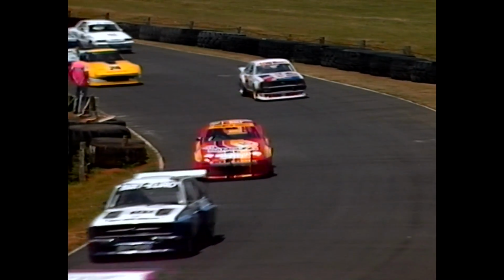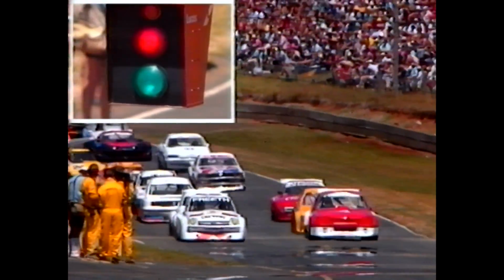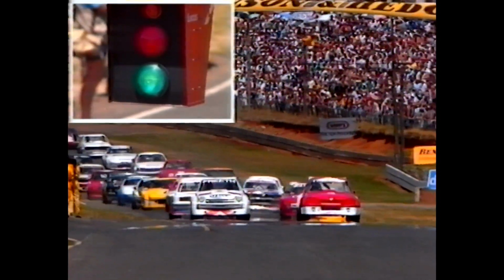Coming around on their lap behind the pace car. We'll see if they get a green light and go. And watch for Roger Freeth to take off from the field. The people capable of catching him ought to be Osborne, Jones, Willis, Algie, and perhaps Grindley. Watch out also for car number 19, the Mannon Butler Escort 2-litre turbo.